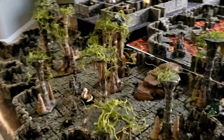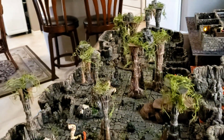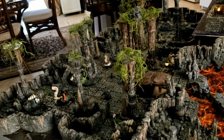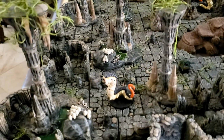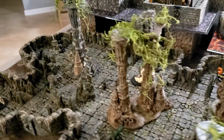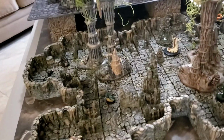I put a little Spanish moss on them to try and make it a little bit more grungy looking, a little bit more natural looking. And then I just filled it up with monsters, a variety of different carrion crawlers and worm type things for the players to go through. And of course you can always put some hidden treasure chests or something like that in there. But this is just some extra filler.